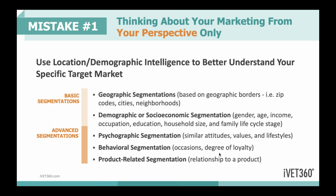You can use basic location and demographic intelligence to better understand your specific target. And if you're working with a marketing company, you should 100% ask for this. So at iVet360, we offer location intelligence reporting for each marketing client that we work with that outlines various demographic segmentations and gives us a weighted list of targeted zip codes in the market that ranks prospective clients by their, quote unquote, marketing desirability. So this gives us an educated guess essentially of where marketing for our clients is going to be successful, as opposed to essentially throwing marketing dollars into the wind and seeing what sticks.